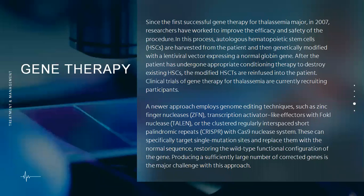We have the gene therapy. Since the first successful gene therapy for thalassemia major in 2007, researchers have worked to improve the efficacy and safety of the procedures. In this process, autologous hematopoietic stem cells are harvested from the patient and then genetically modified with a lentiviral vector expressing a normal globin chain.